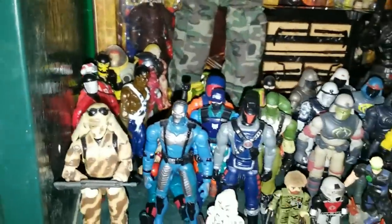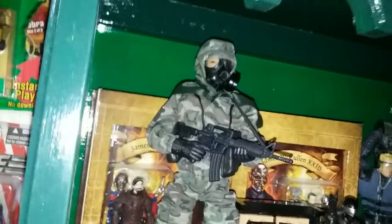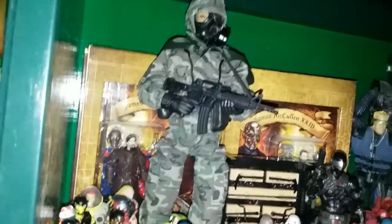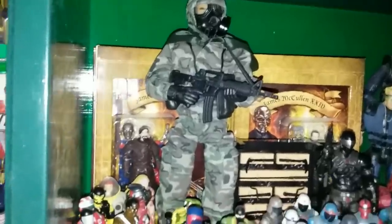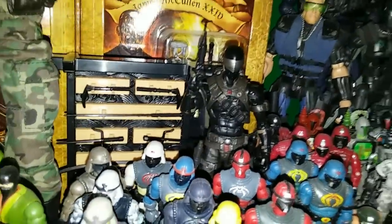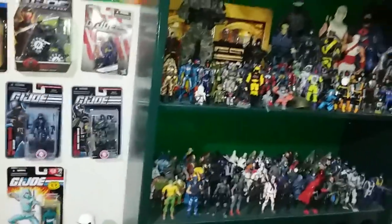Just some older Joes. And then that's not even a G.I. Joe. I got it at Big Lots. It's a 12-inch military figure that was only like 10 bucks. That's really good. There's the McCullen Legacy set back there. And there's G.I. Joe Classified Snake Eyes. Love that. So yeah, there's G.I. Joes.